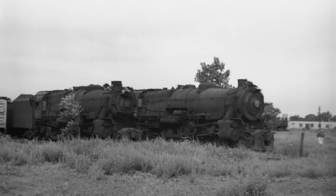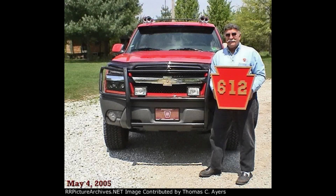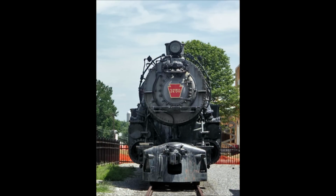612, though, was sadly cut up after 1958. And all that survives of 612 today is her number plate, which is currently owned by Edward Kaspersky, pictured here. The legacy of 612, though, is also still carried on by her siblings 1361 and 3750.